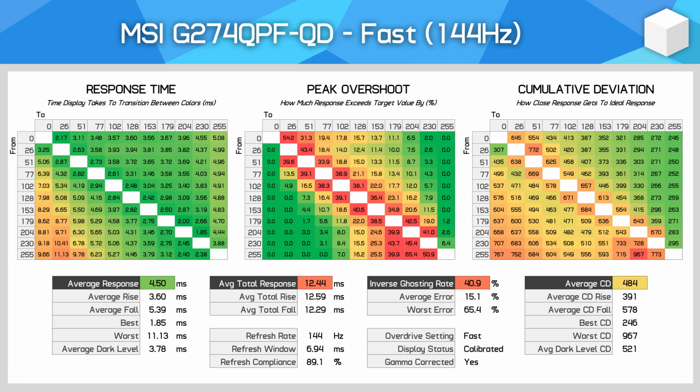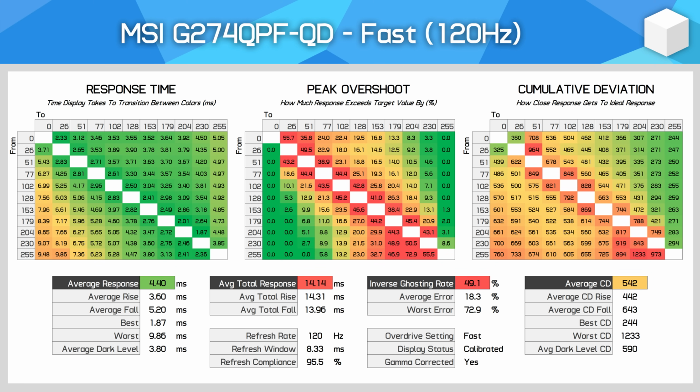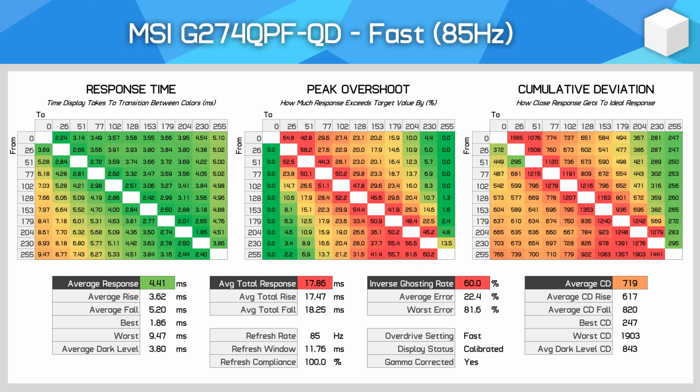The fast mode is generally good for gaming at the higher end of the refresh rate range, at or above 120Hz. With that said, at 120Hz we see nearly 50% of transitions exhibiting inverse ghosting, which is visible in practice to a small degree. Some people may want to drop the setting down from fast to normal at this refresh rate. At refresh rates below 120Hz though, it's obvious that the fast mode is too aggressive with its tuning, causing high overshoot and plenty of inverse ghosting.